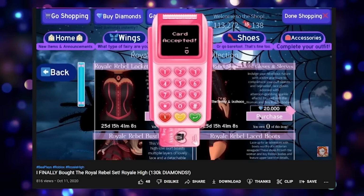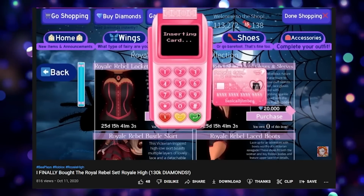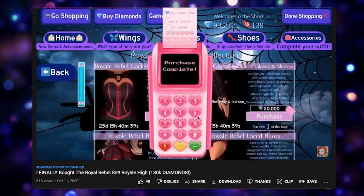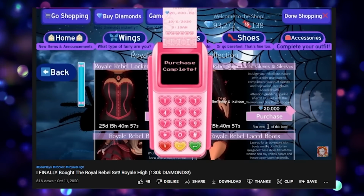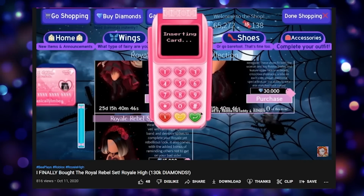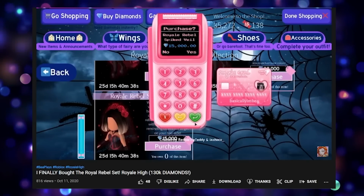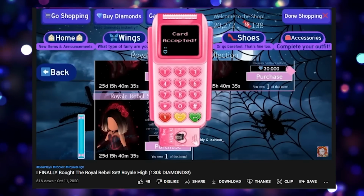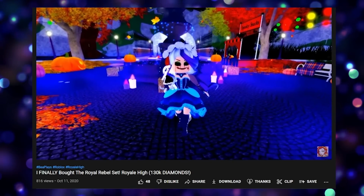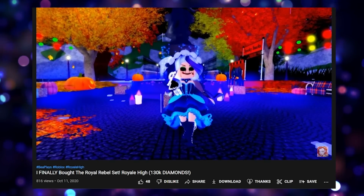Here we go, guys. There's the Royal Rebel Locket bodice, or sorry, corset in this one. The Royal Rebel sheer lace gloves and sleeves. I'm so excited, you guys. And the Royal Rebel bustle skirt. And of course, the boots, you guys. We gotta have the boots. Look at those diamonds disappearing. And lastly, the spiked veil. Goodbye, diamonds. Goodbye, money. What do you think, you guys? Do you like my new set outfit? I love it. It's super duper spoopy and I'm really vibing with it, you guys.